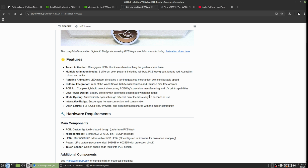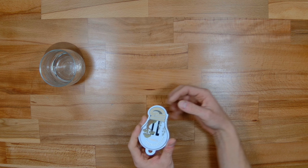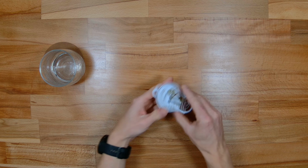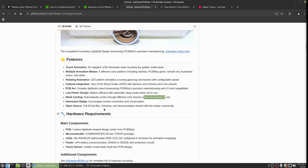Cycles through different modes. I've got it set to 10 seconds, but it does do a few of them, and you can click on the video to see that. It encourages human connection, so you can imagine that if you're wearing this and it's hanging from your chest and someone asks, what does it do? You can ask them to put their thumb on it. Bam, animations. And you can, of course, customize it to do what you want. And then open source, of course.